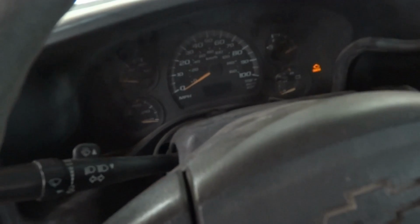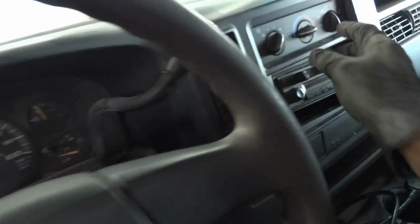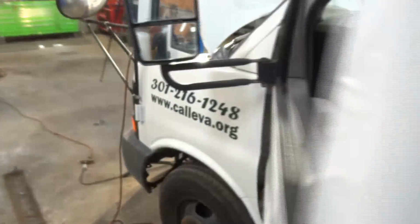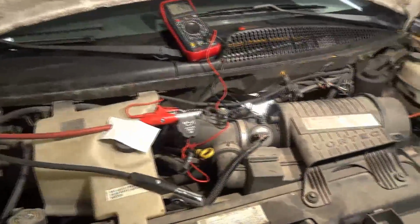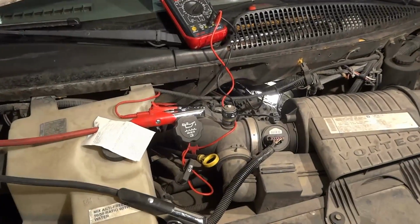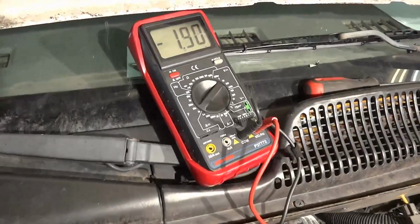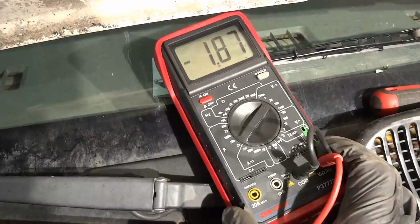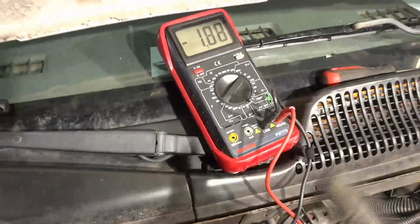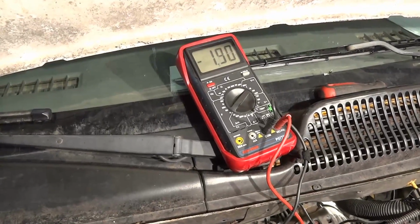So let's get the engine started. So the engine is running. I'm gonna turn on the headlights. Let's turn on the blower motor as well. Alright guys, so check that out. We have minus 1.90 volts. This is a problem, guys. This is a big problem, okay? This here is a problem.